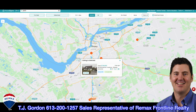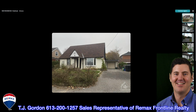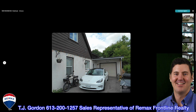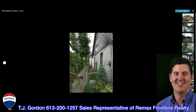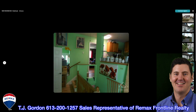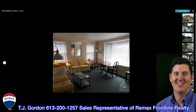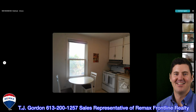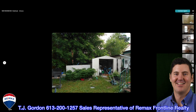We have, whoa, $749,000 for that. 3+1, 5 bathrooms. It doesn't look that big. Let's have a look inside. Got a Tesla. I wonder if it has a charger. Needs painting outside. It looks tight, and dated inside. Well, yeah. Maybe is this a duplex or something? Why is it so high?